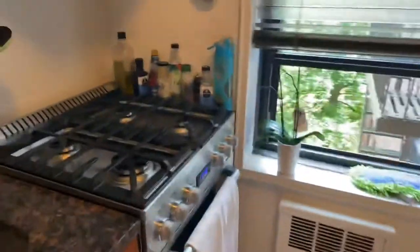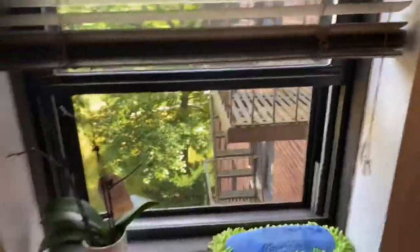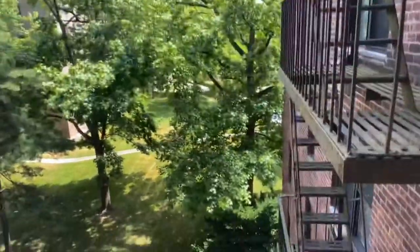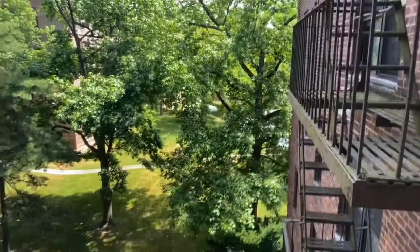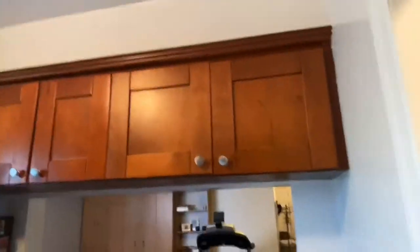And look at this stove, beautiful. Stainless steel, brand new. Look at the view. This window faces east, and you have a backyard view. The view is just right there. And the parking lot is just behind that. $35 per year for one car. Nobody next to you. And look at the cabinet.